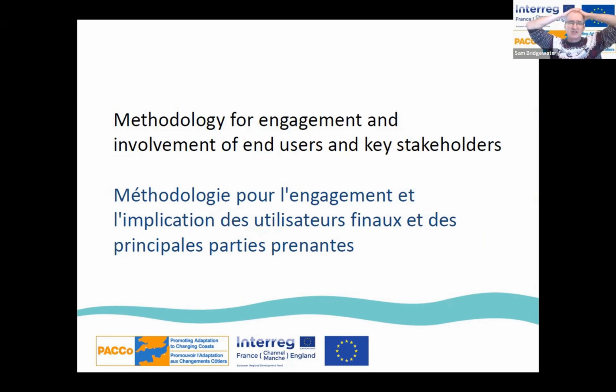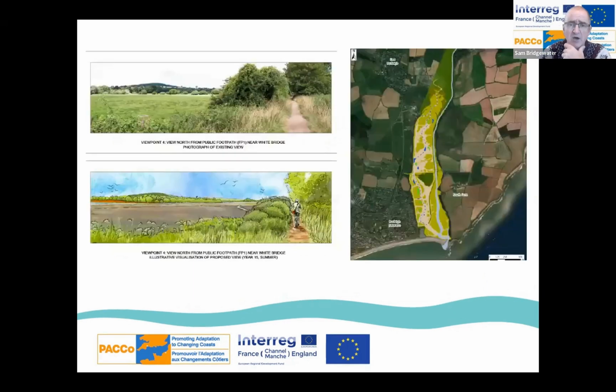Now, to move on to what our speaker is going to talk about, we have a work package which essentially deals with the socio-economic part of the scheme. One part of this, which Roger will be talking about, is a methodology for engagement. We know that these kinds of schemes are hard to deliver. They can be hard technically, they can be hard to finance, but also it can be difficult to bring society along with you and to have the support that you need from stakeholders.